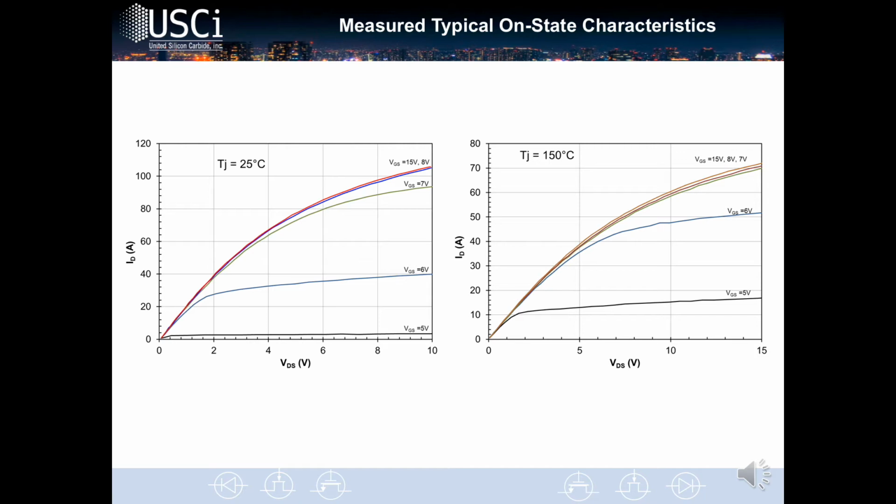And that is because the cascode is designed as two switches in series. We use the JFET to control the peak saturation current in the cascode. So as the gate voltage rises, you arrive at the point where the JFET takes over controlling the peak current, and then you see no further change in this current with gate voltage.